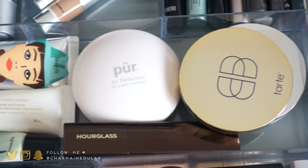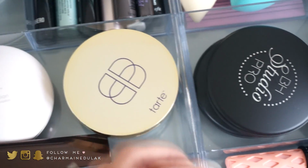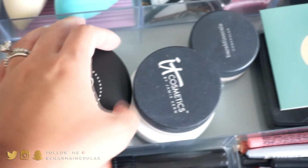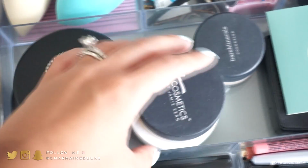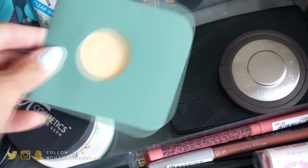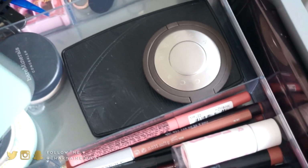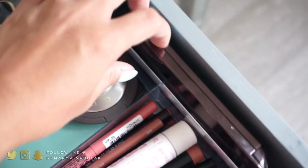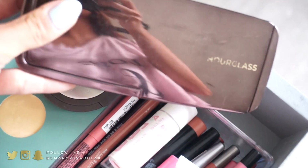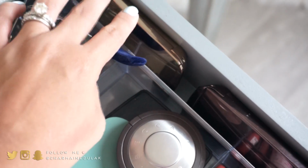So I have my face primers, my foundations, powder foundations, and then my setting powders, as well as my bronzer palette that I love using right now from Butter London, and then my Becca Cosmetics blush. And then on the side here, I didn't know where to put them, but these are my Hourglass palette things. So I have the powder palette and also the blush palette here on the side.